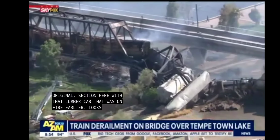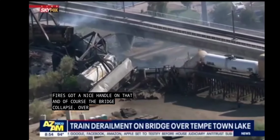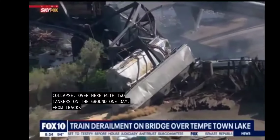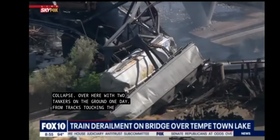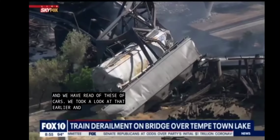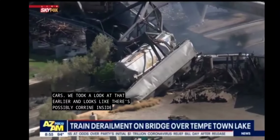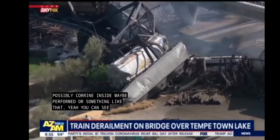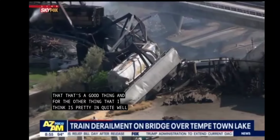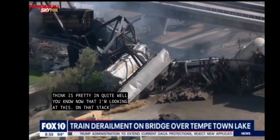And of course the bridge collapse over here with two tankers on the ground, one dangling from the tracks touching the ground, and then we have three of these other cars here. We took a look at that earlier, and it looks like there's possibly grain inside, maybe corn or something like that. Yeah, that's a good thing. And Troy, the other thing that I think is pretty incredible, well, now that I'm looking at this, go down on that stack of wood down there. Isn't it interesting that you've got all that stack of wood that's kind of sitting there?